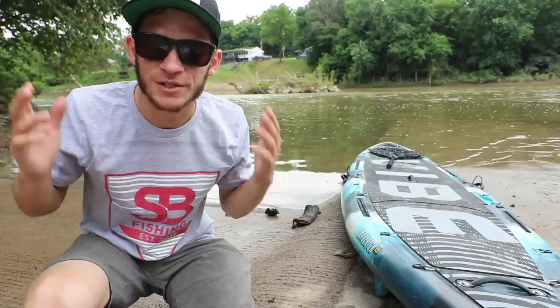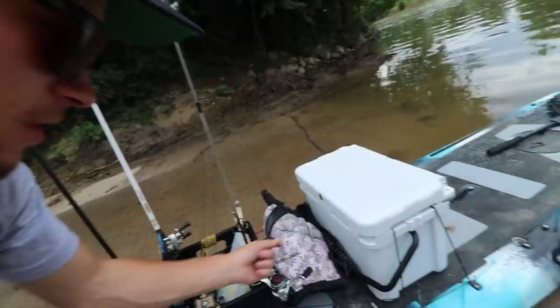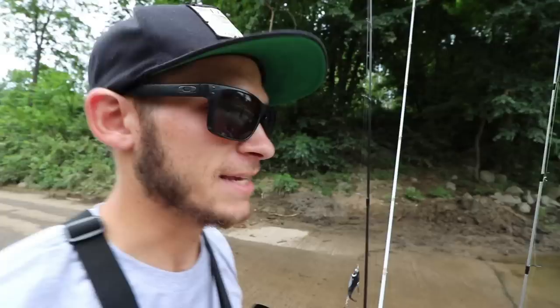Okay, so we're loaded up, ready to go. And really quickly, I just wanna show you guys what I'm working with. So I've got a whopper plopper tied on, a drop shot with a plasma tail, just a June bug with a chartreuse tail. It should work really well in this dirty water. And then I brought another rod just in case I need to use it. There's a Texas rig on there. I think that might be a little bit too big, but we'll see.